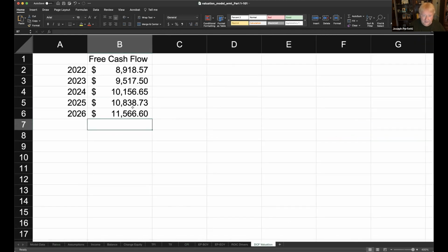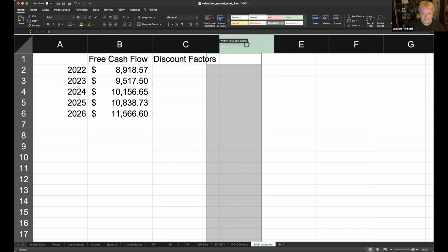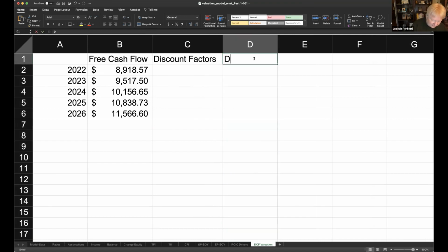Our next step is to present value these free cash flows. I'm old school, so I use the concept of discount factors. The formula for present value is cash flow divided by 1 plus R to the N, or T. So the discount factor is 1 divided by 1 plus R to the N, or T. We'll multiply free cash flow by the discount factor to get the discounted free cash flow, because we have to present value this.